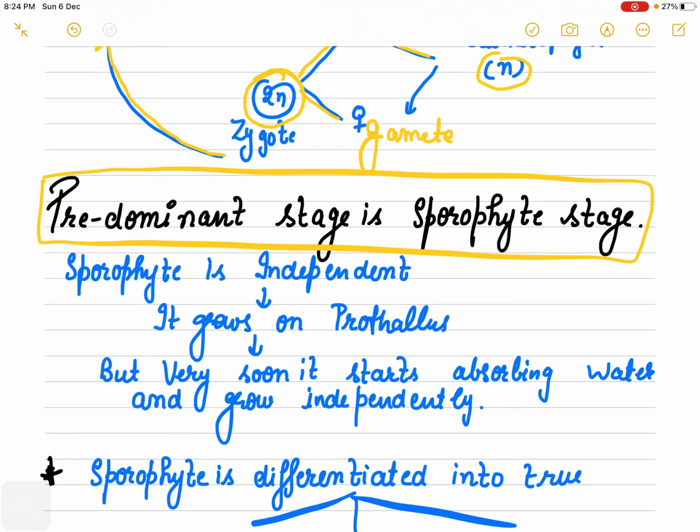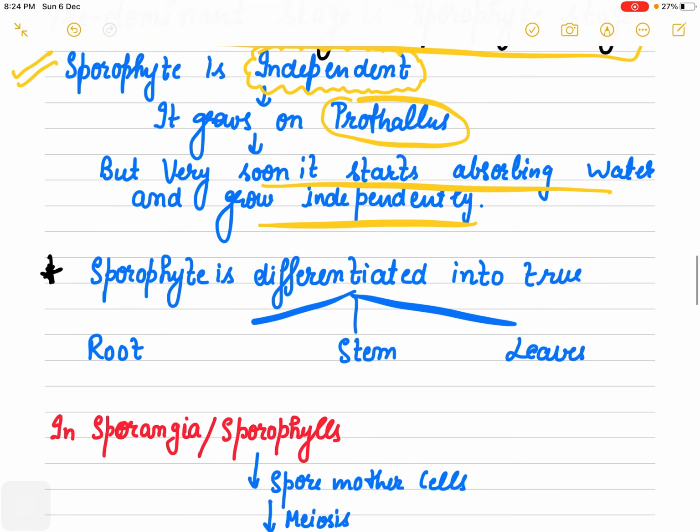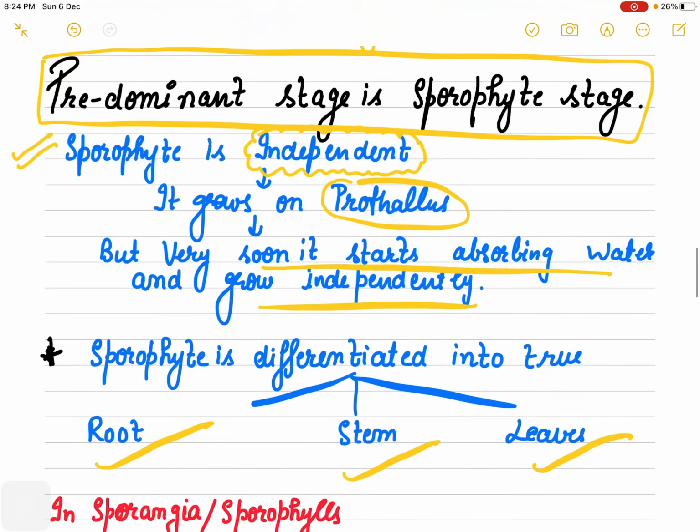If you recall your bryophyte, the sporophyte is a baby, totally independent. Here we are not talking about it being dependent, as in the bryophyte. It grows on the prothallus, it grows from the prothallus, but very soon it grows very, very independently, right? And it is truly differentiated into root, stem and leaves. So where do you find spores in the pteridophyte?